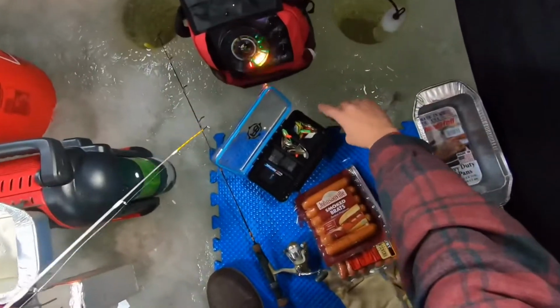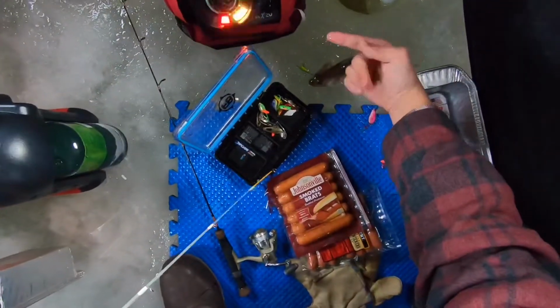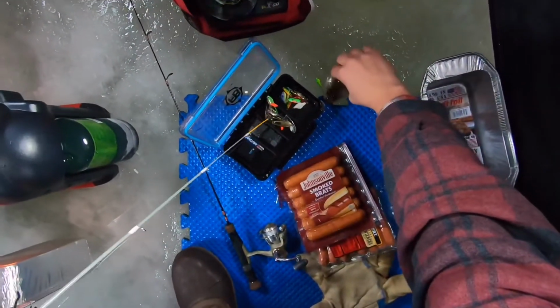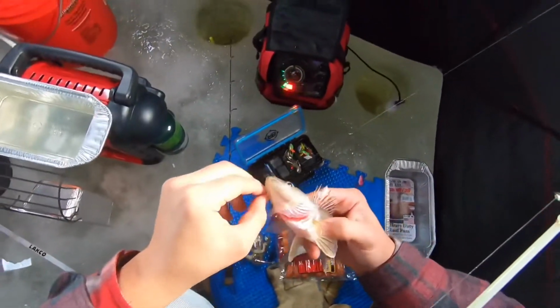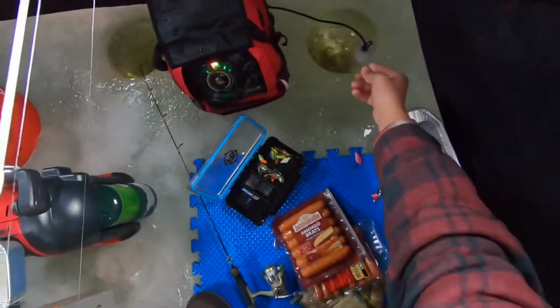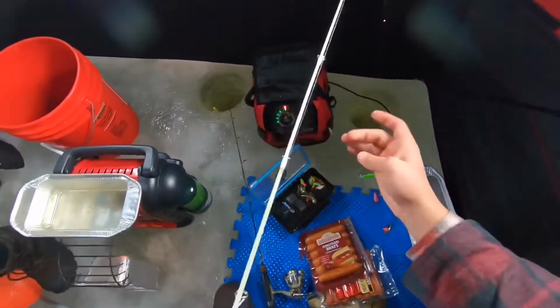Yep, just a teeny. Oh, he hooked him. Oh man, he hooked me good. I thought I was going to be hooked worse than that, if I'm being honest. Yeah, swam back, no problem when I reeled them up slow like that.